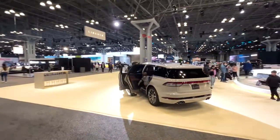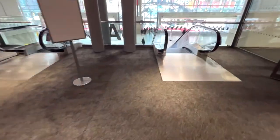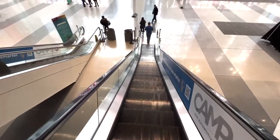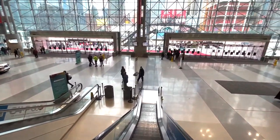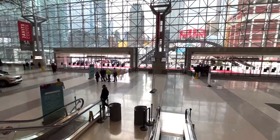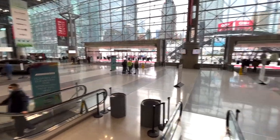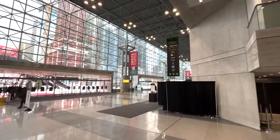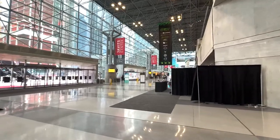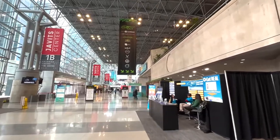Really beautiful building. The lights are awesome. Everything looks great. Here we go. This is what we want. Let's head on down and then get over to level one. Beautiful day in the city. People have been in and out all day, all week. And then over here, we'll follow this sign, the EV test track, with participating manufacturers and Colton RV. So that's where we'll head.